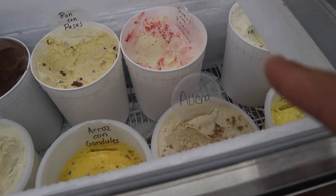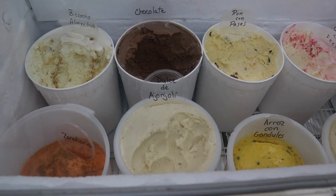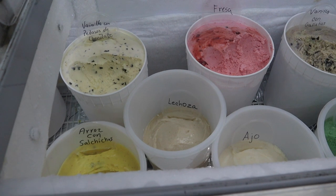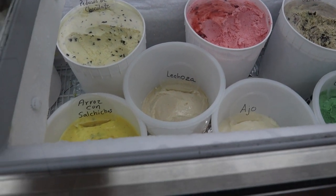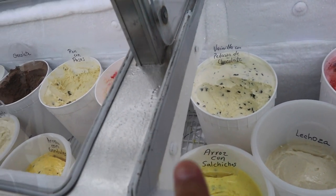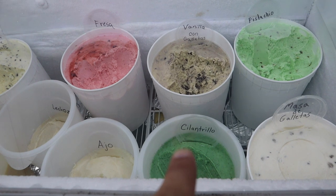We have oatmeal. We have arroz con gandules. We have sesame seed, we have carrot, ramen braising. Lechosa right there, that's papaya, but we call it lechosa. Arroz con salchicha, oh, that's a Puerto Rican staple right there, damn. We have garlic, cookie dough, and cilantro.